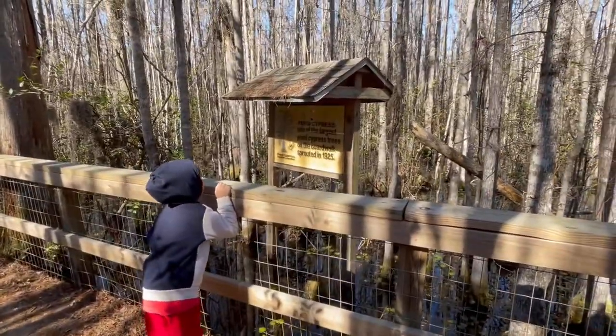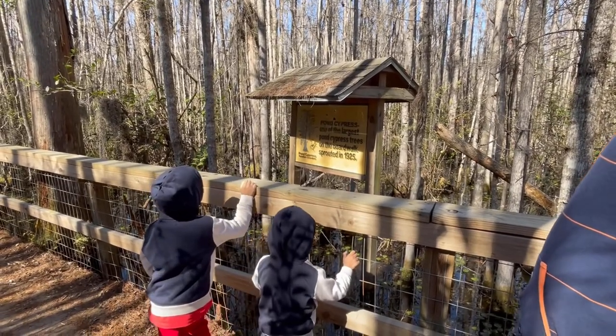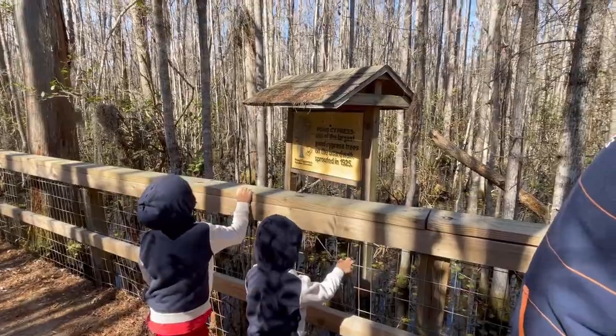Pond cypress, one of the largest pond cypress trees on the boardwalk, sprouted in 1925.